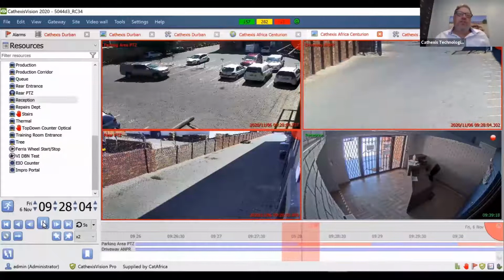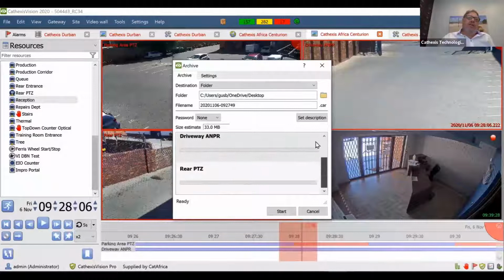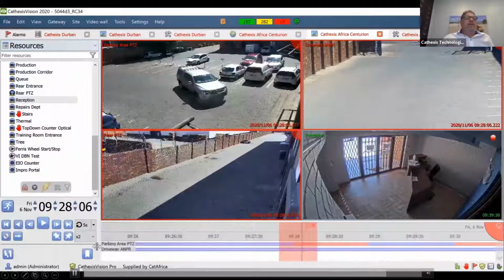So I've now chosen the cameras that I want to export, and I've chosen the time that I want to export. Now, when I go to my archive or my export window, you'll see it chosen multiple cameras, and I can archive the multiple cameras as such. So let's go and bookmark this.